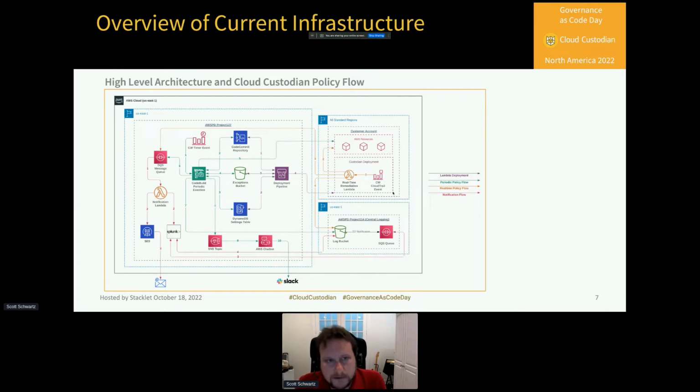So from an infrastructure perspective, this diagram here kind of gives us some insight. It's a little busy, but I think there's a couple things to point out. First, you'll see that the entire infrastructure is based off of AWS native serverless services. That's one key there. The second is that we have two primary modes of operation.